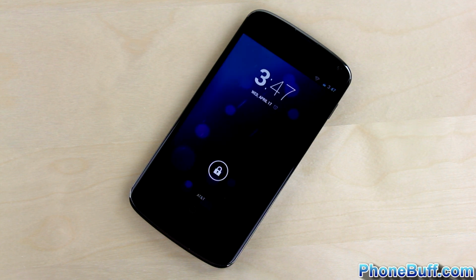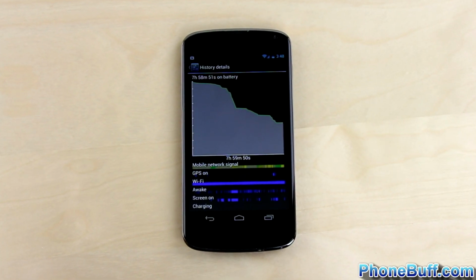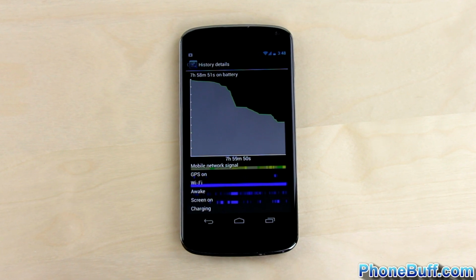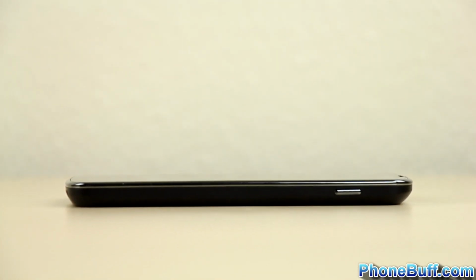Under the hood, there were several significant improvements. For one, the amount of cores in the processor was doubled once again to a quad-core Snapdragon S4 Pro clocked at 1.5 GHz. Following suit, the RAM was also doubled to a whopping 2 GB. To help power the larger screen and the more powerful hardware, Google and LG were able to fit in a 2100 mAh battery, an improvement of 350 over the Galaxy Nexus, all while keeping the phone relatively thin at 9.1 mm.